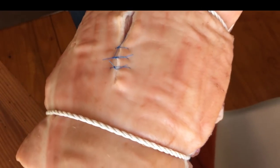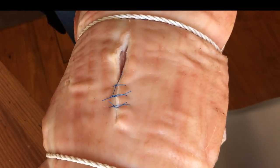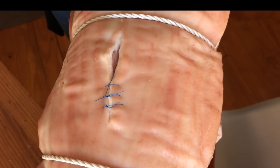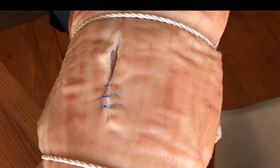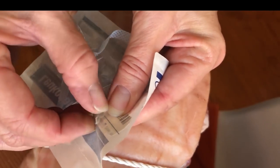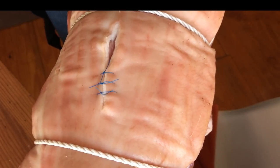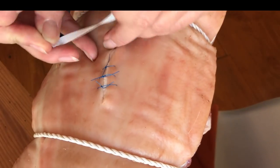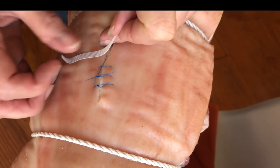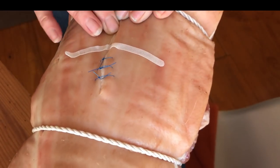And then for smaller ones as well, you get these little strips, which I'm sure most of you know about by now, which work ample as well. I can show you here, it's little strips like that. So you basically use it as a stitch. You hold the flesh together, and then you just stitch it. So you do a couple of those and that will work fine.